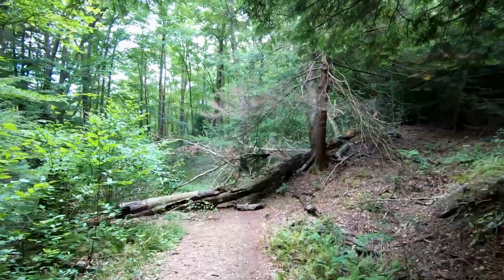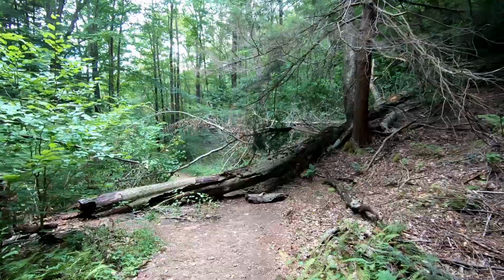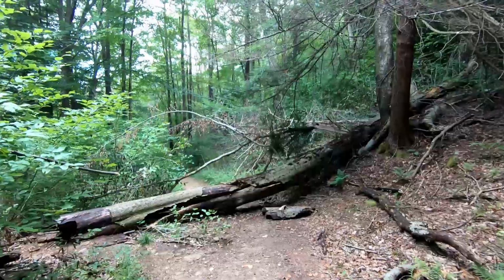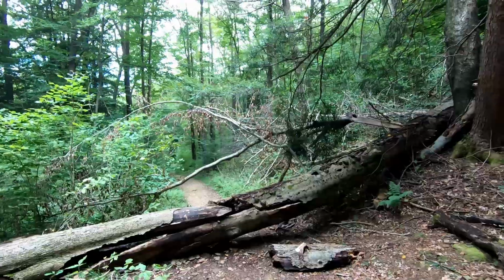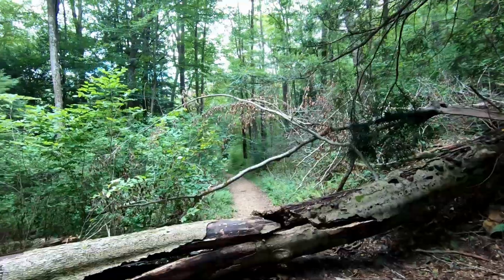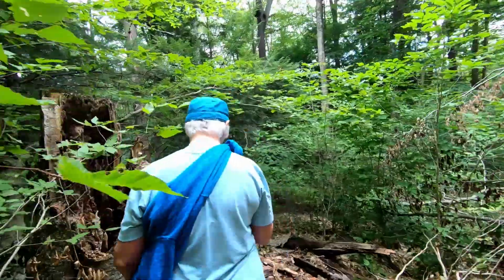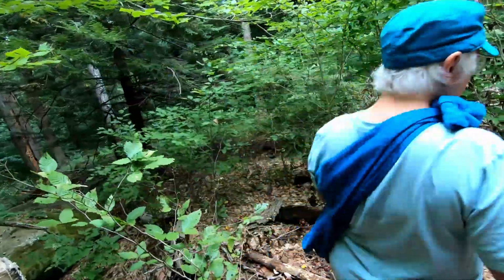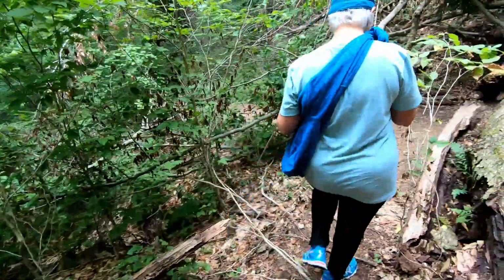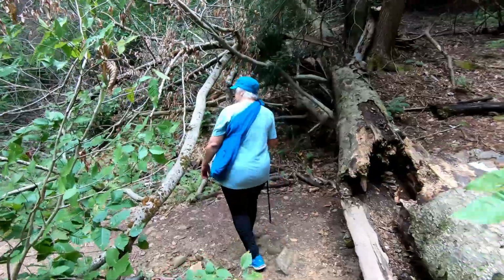Want to do the limbo under there? Okay, I'll take a video of you doing it. I don't think so. We'll take the shortcut. I mean the detour, I guess. It's not a shortcut. The safe one. The shortcut would be the limbo. Or the pole vault. Hey, we do have the poles.